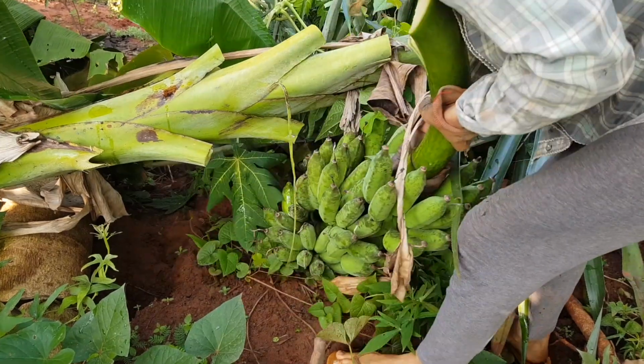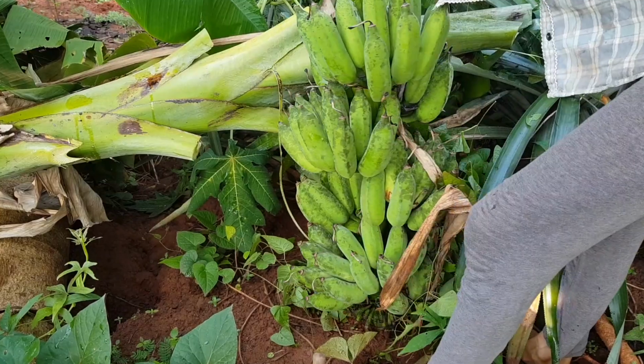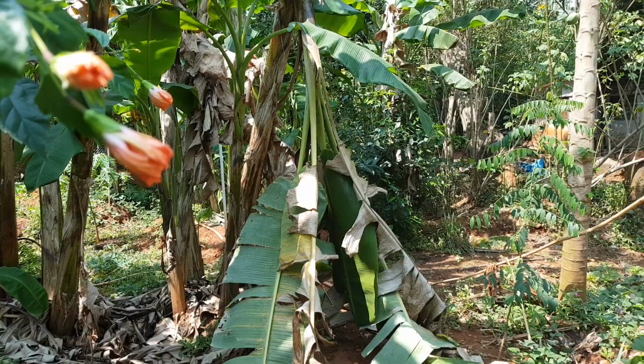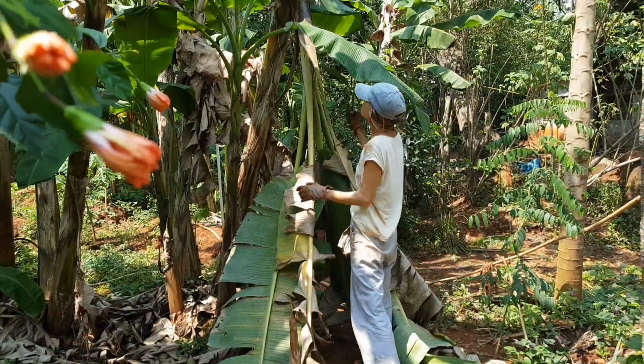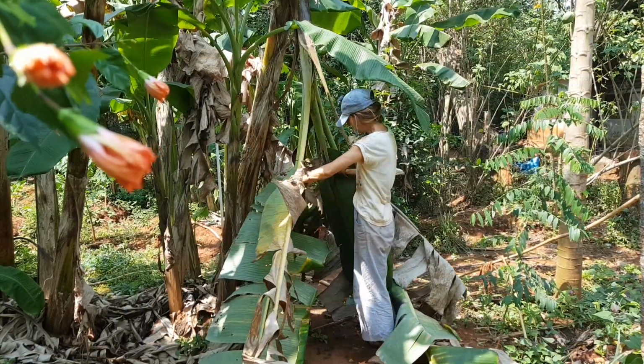Usually I would harvest the bananas when the first one turns yellow, but sometimes the trees fall and then I have to take them. But even then, most of the time, in a couple of days, they will be ripe. That's another tree that fell last night. The bananas.